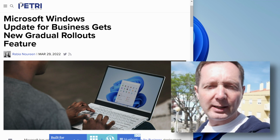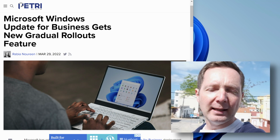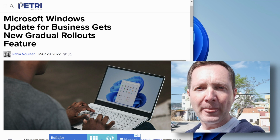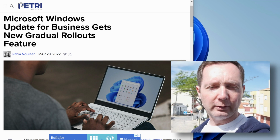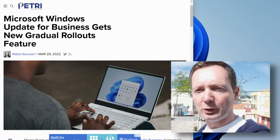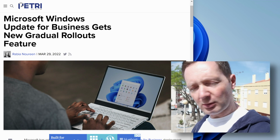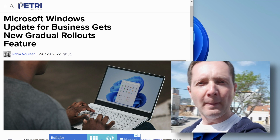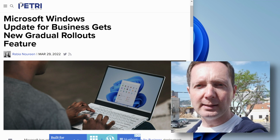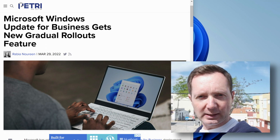Now, this only applies to feature updates, so for Windows 11 that's happening just once a year, and this feature basically uses artificial intelligence to have a look at the software and hardware configuration of all the devices on your network and decide which ones should be updated first. So it will gradually apply feature updates across all of the devices on your network and only expand that group, or circle if you like, of devices until it's sure that devices are going to have a good experience.